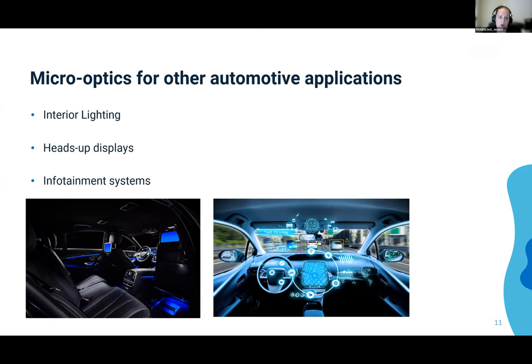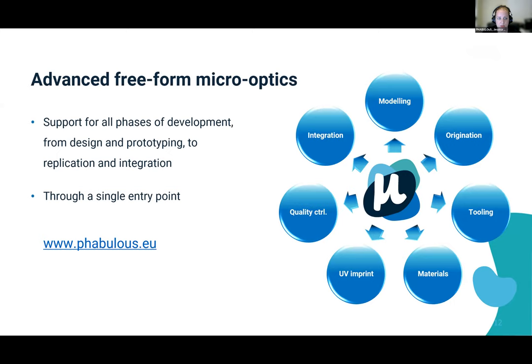Then to come back one more time to PHABULOUS. So really, we want to support all phases of the development, from design to prototyping, into replication and integration, towards large volume production, through a single entry point.